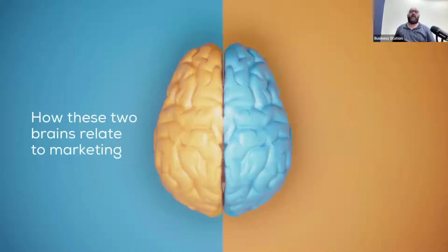So how are these two brains related to marketing? How do we take all that information about, okay, well, we get that. There's a very old reptilian brain that acts in the moment. And then there's this one considering and rational brain that takes a bit more information from around it to make more logical and rational decisions. But how do they relate to marketing?